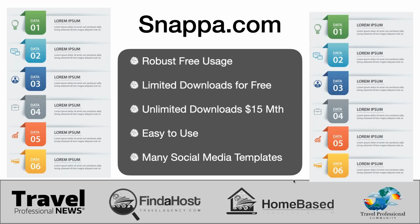Now, Snappa.com, it has a free level and it's robust. And the only real difference between the free level and the paid level, $15 a month, is a number of downloads that you can make during a month. It's super easy to do and offers a surprising number of templates and other assets for your use. Now, while Snappa's infographic capabilities are impressive, it also offers an excellent selection of social media templates that you can use to create graphics for your social media posts.